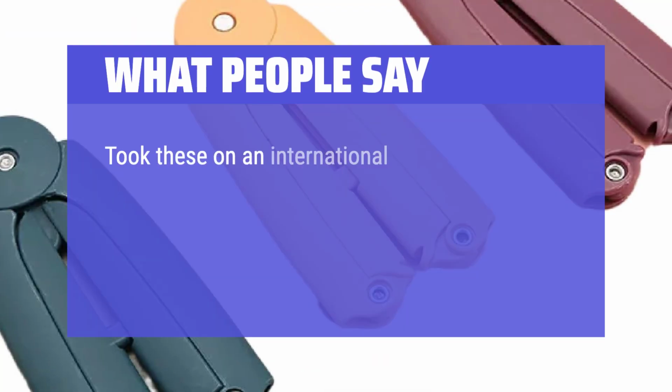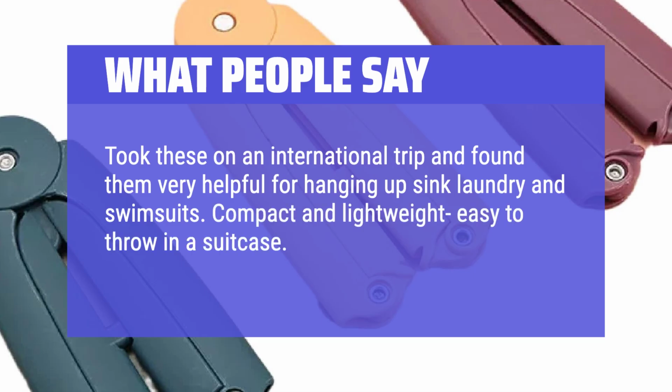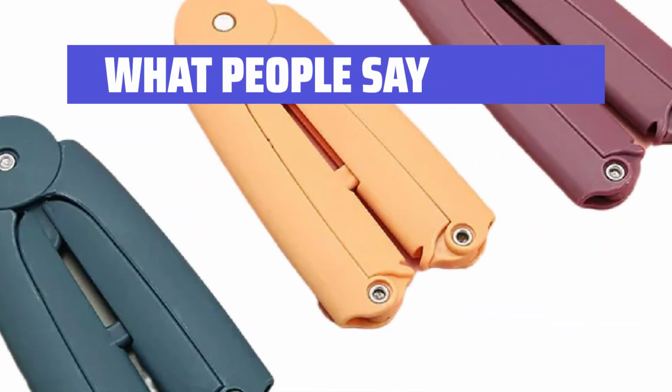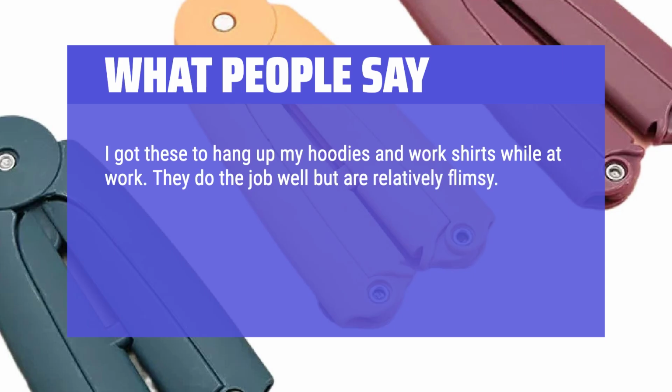What people say. Took these on an international trip and found them very helpful for hanging up sink laundry and swimsuits. Compact and lightweight, easy to throw in a suitcase. Good for Airbnb travel where there might not be hangers. I got these to hang up my hoodies and work shirts while at work. They do the job well but are relatively flimsy. As a compact item for travel, they are very good.